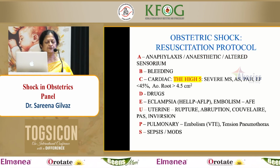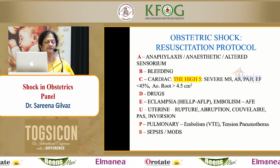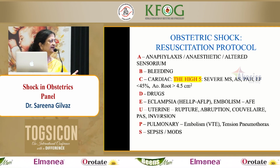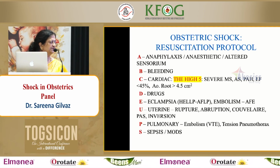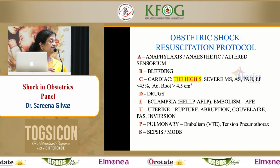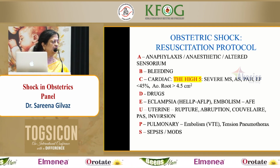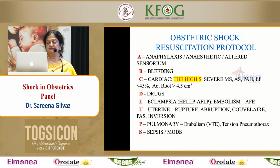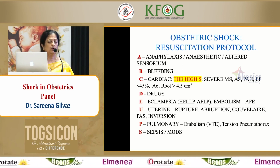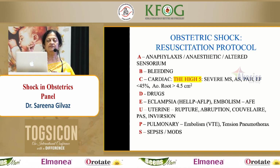Absolutely. In obstetrics, we can't cover all the different types of shock, but these are the various types of shock that you can get in obstetrics: anaphylaxis, anesthetic accidents, bleeding, cardiac, which we heard just now, drugs, eclampsia, HELLP, uterine, AFE, very, very important, uterine rupture, abruptio, inversion, pulmonary embolism, sepsis, MODS. So it goes on and on, the various things which can give rise to an obstetric shock. Let's hope and pray that none of us get any of these problems in our hands. And even if we do, remember that you should know the ABC of management.